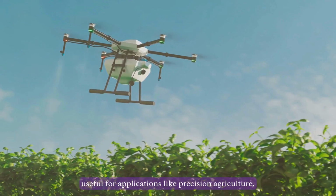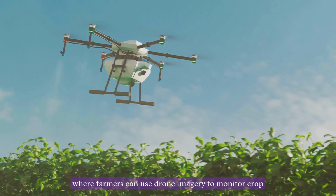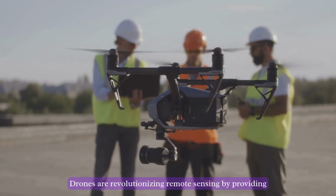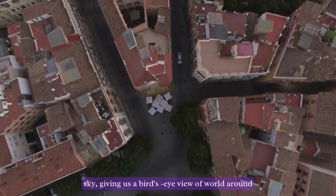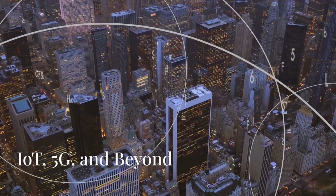This is particularly useful for applications like precision agriculture, where farmers can use drone imagery to monitor crop health, identify pests, and optimize irrigation. Drones are revolutionizing remote sensing by providing a cost-effective and accessible way to collect localized data. They are like our own personal eyes in the sky, giving us a bird's-eye view of the world around us.